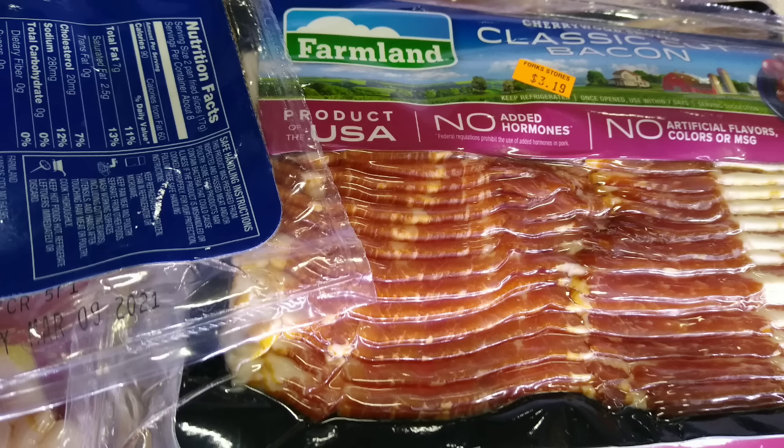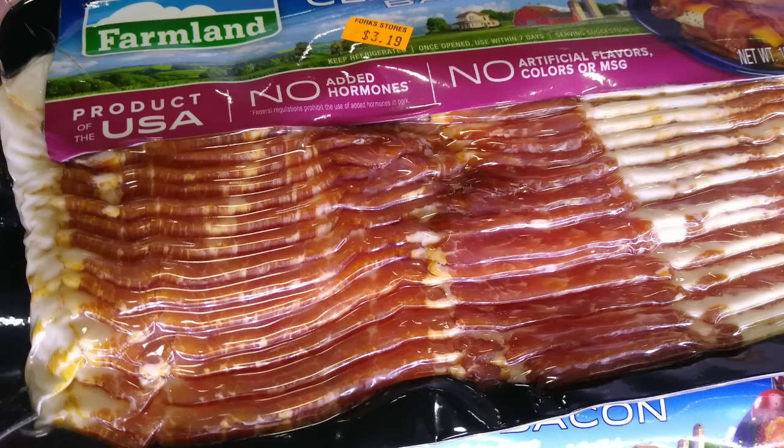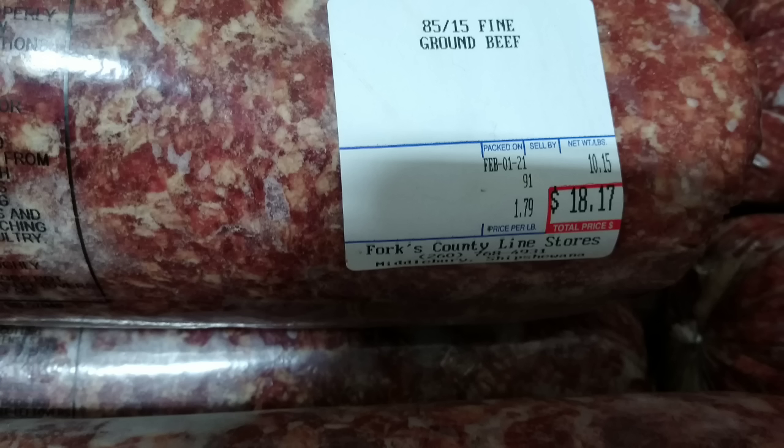They had this Farmland classic bacon. It was just classic cut. It says no hormones added, no artificial colors or MSG. So for $3.19 a pack, and it wasn't expired. It was good till the beginning of March, March 9th. We grabbed some of them up.